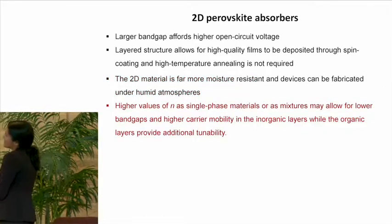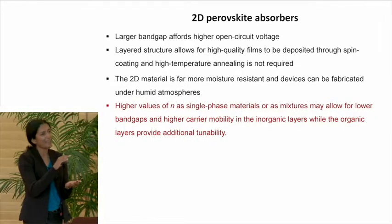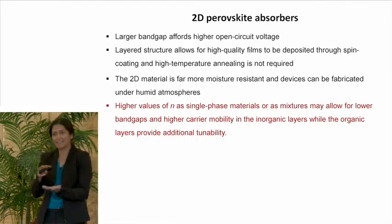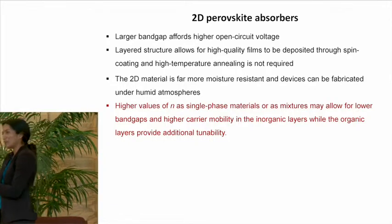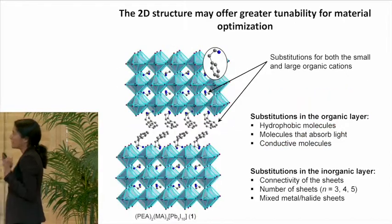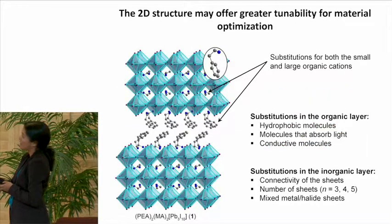So we think that there might be a critical value of N where we can make the inorganic layer just thick enough that it pretends it's a 3D material and has all the beautiful adsorption properties of the 3D structure, while the organic functionalities can bring new functions into these materials. So you can imagine putting fluorocarbons here.